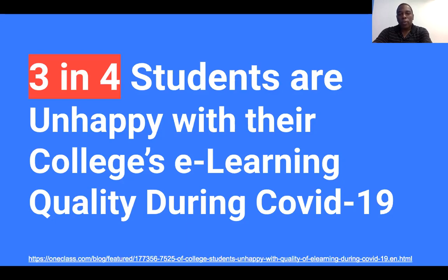The reason why we wanted to have this conversation with you all is because of this stat, which is a really compelling stat that came out recently, showing that 3 in every 4 students who were polled said that they were unhappy with the e-learning quality during the COVID pandemic. And I think that it's very important to disaggregate the experiences that the students had in the poll about their colleges versus their online experience.